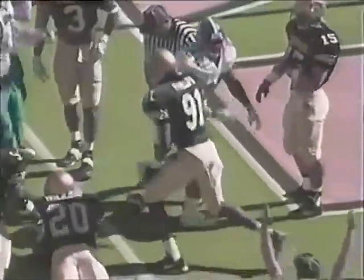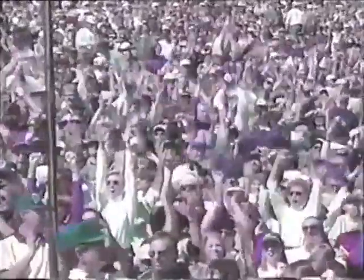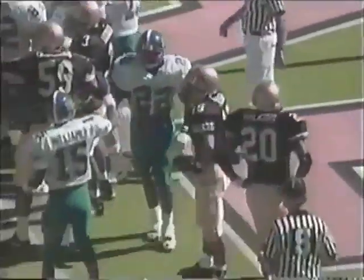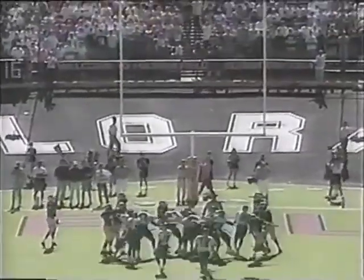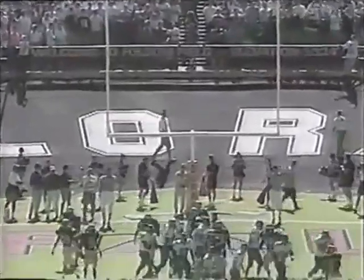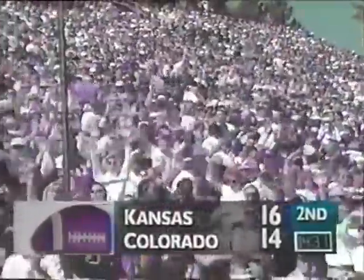Cutting it back, Levine. Close to the touchdown. He's in. Wow. LT Levine, his fourth touchdown of the year for Kansas. Back on top of the Buffs. He did not play until the second quarter. Three carries, 16 yards. And the extra point is good for McCord. Kansas now with a 2-point lead over Colorado.